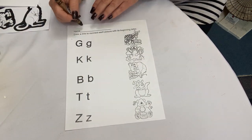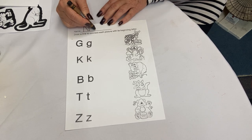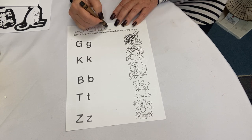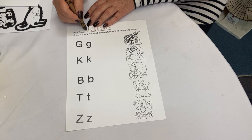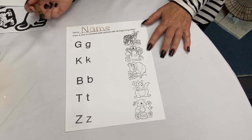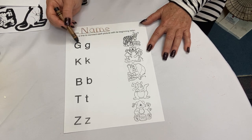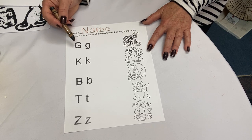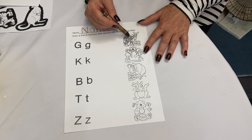First thing you do is write your name. Try to be neat. All right. What is this letter? Letter G. Do you know what G says? G says ga ga ga ga. Ga ga ga ga.